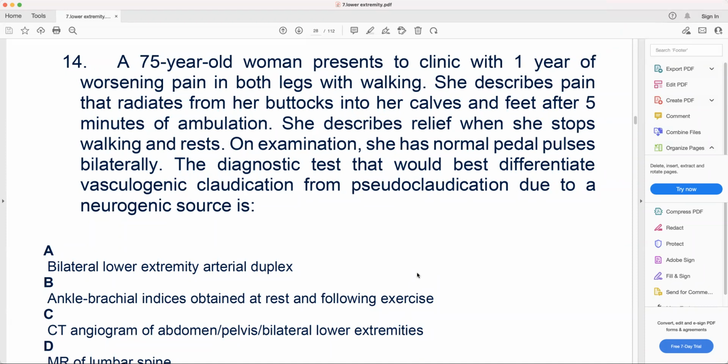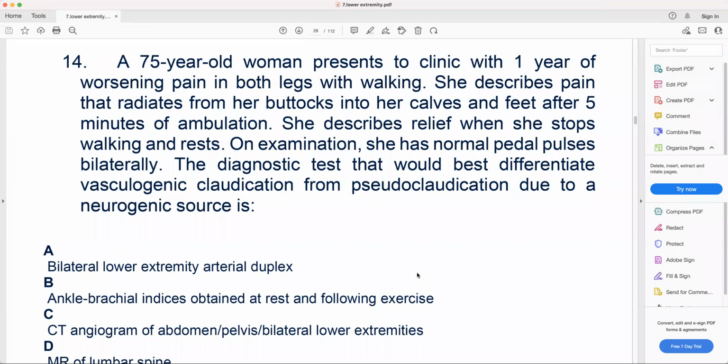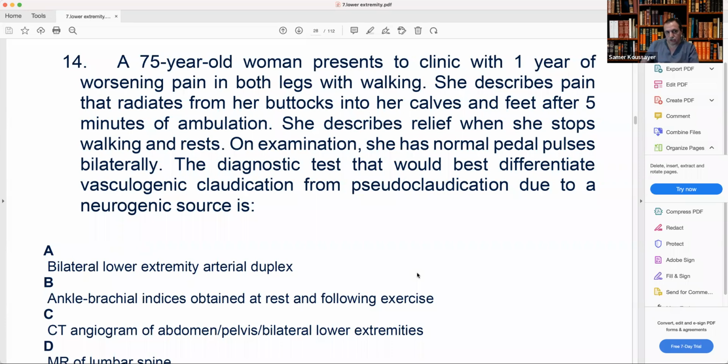So first, bilateral lower extremity arterial duplex. This one may not unmask it, because when she's at rest, the ABI will be fine because she doesn't have a moderate or severe stenosis. So the ABI could be normal. Even the vascular stenosis is not significant, so you may not see change in the arterial duplex. So arterial duplex will not help you here. It helps you if you have no pulses, or a significant stenosis. But in a borderline patient, sometimes the lower extremity could be back to normal.